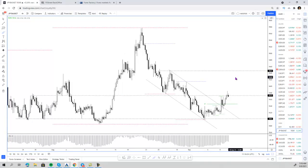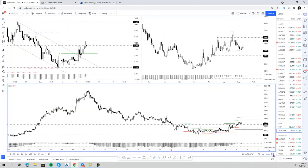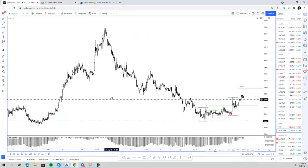So for the time being, we remain with our Japanese yen long position, but very carefully managing it, because if I see some kind of weakness out of the Japanese yen at this level, I will flip short. More so if we break with this short-term bullish structure. Let's have a look at the hourly chart on the same market.